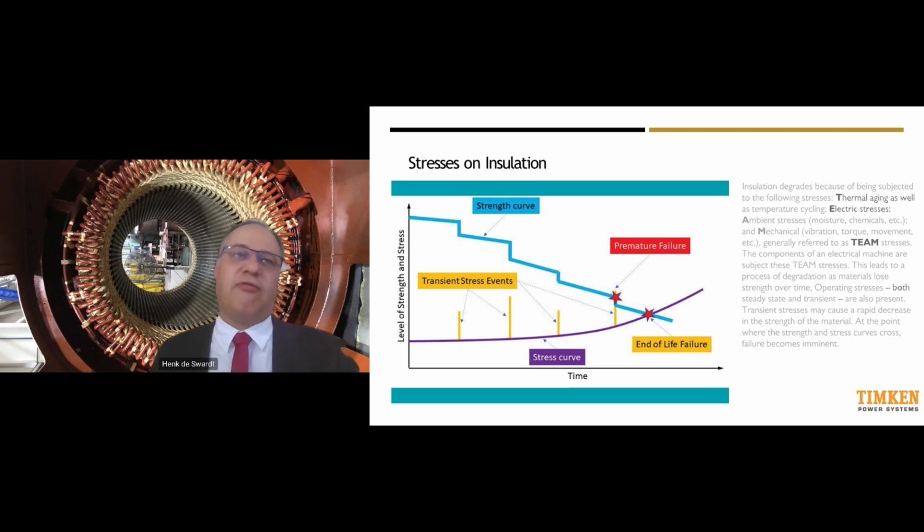Now, if we look at the graph on the left, at the top, the blue curve is the strength curve. This is the strength of the insulation over its life, over a time period. And at the bottom, the purple curve is the stress that this insulation is subjected to. Now, if the stress is relatively constant, or the curve is curving up slightly, the strength will decrease in a similar manner.